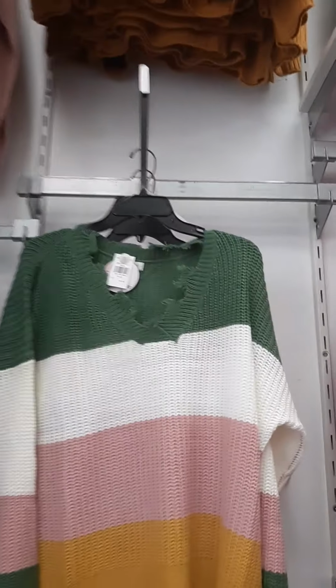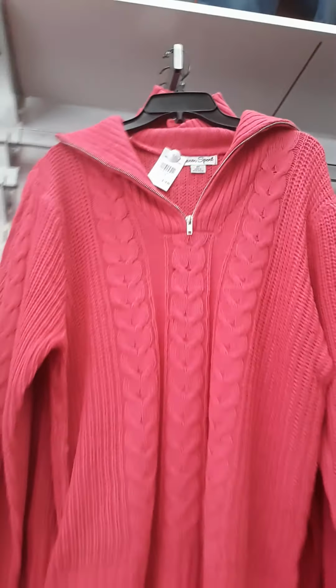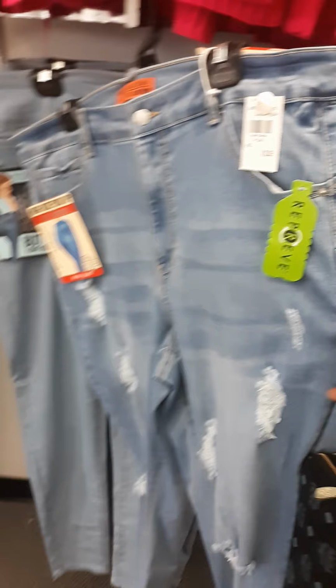Shop with me today in Rainbows. Look at that beautiful one up there. Got some really nice sweaters going on. I got the jeans that are distressed with $22.99. This sweater right here.